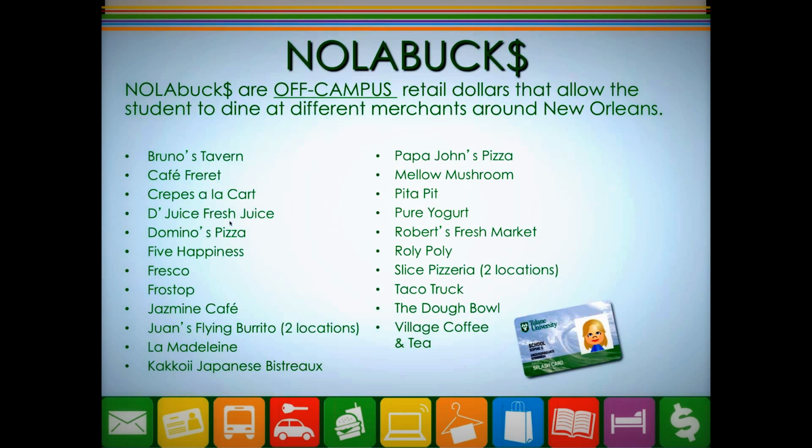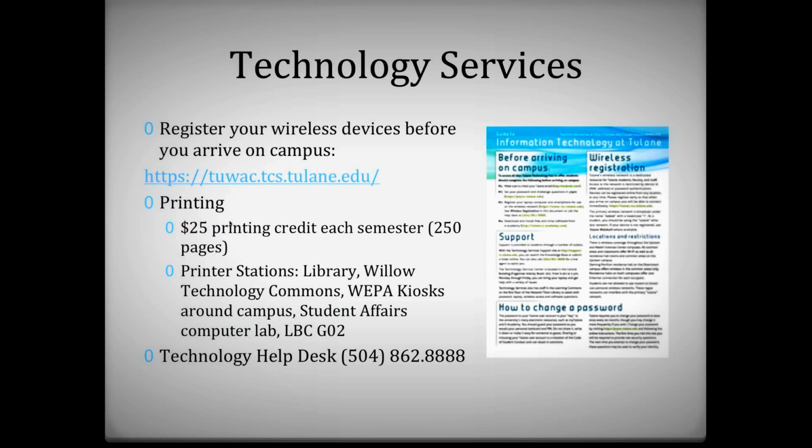Yeah, my favorite is La Madeleine, especially in the winter. They have great soup and great sandwiches and little French pastries. So it's a great way to get off campus, experience some of the great New Orleans food, and still use your meal plan bucks. So now we're going to talk a little bit about our technology services here on campus.